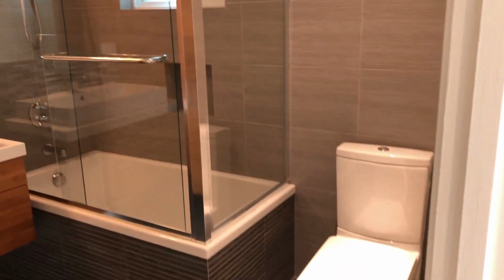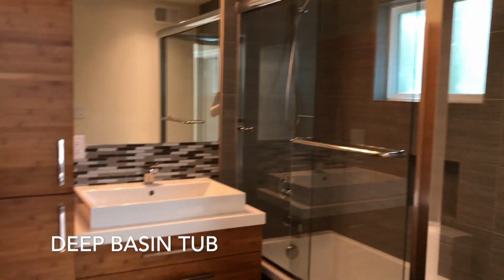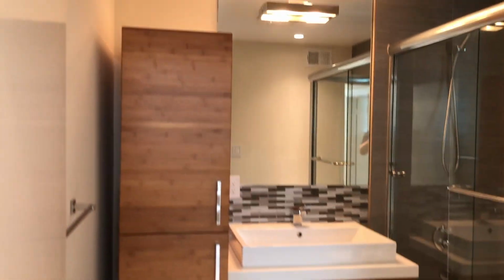Here we have the full bath, modern finishes, a deep basin sink, and a floating vanity.